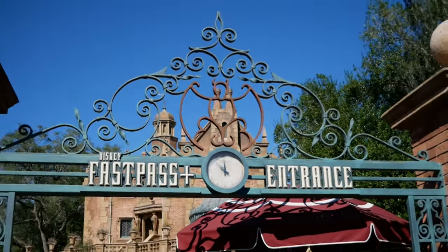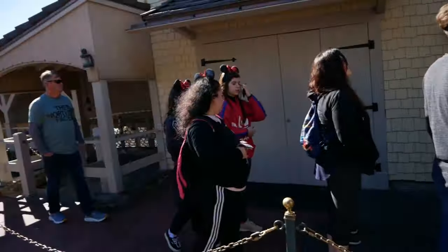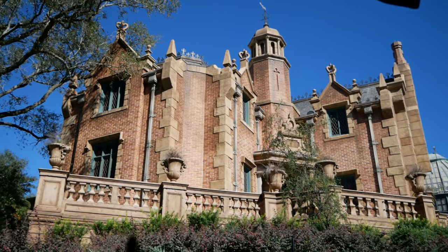You know what else is practically perfect? On a Christmas day, the Haunted Mansion. And it's a good thing we got a Fast Pass, because holy moly, that standby line is way back there. Oh, not much Christmassy about this place here.